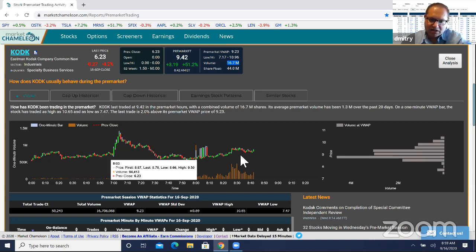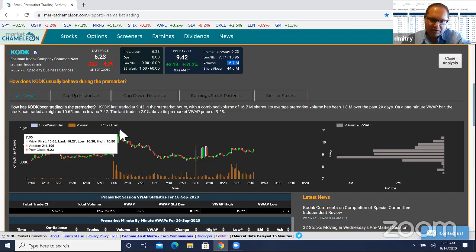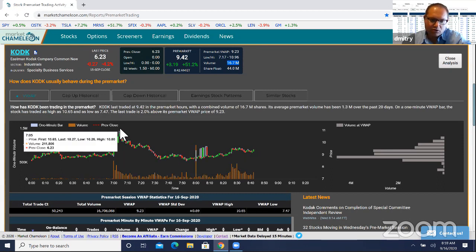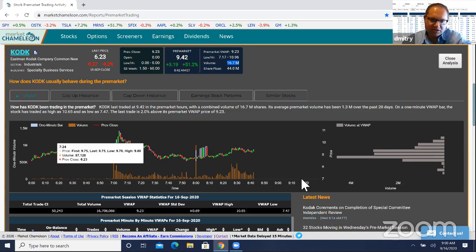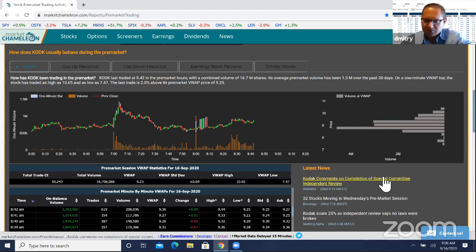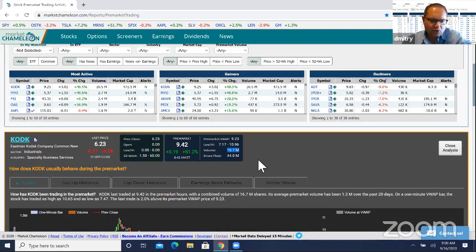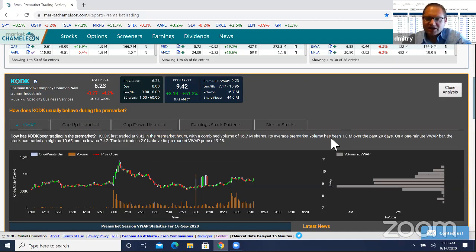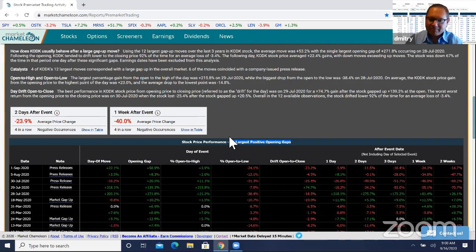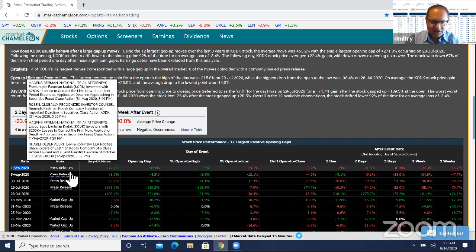This is what the stock chart looks like in the pre-market. A really big gap move up right here, probably when the news hit, and it's settling down a little from that high up here, which was above $10. There is some news hitting the wires today around 8 a.m., but I'm not going to get into it. Let's take a look from a historical perspective at how the stock behaved after opening with a really large move to the upside. In the last 3 years, we're looking at the 12 largest opening gap moves. These are the dates, with any notes over here.